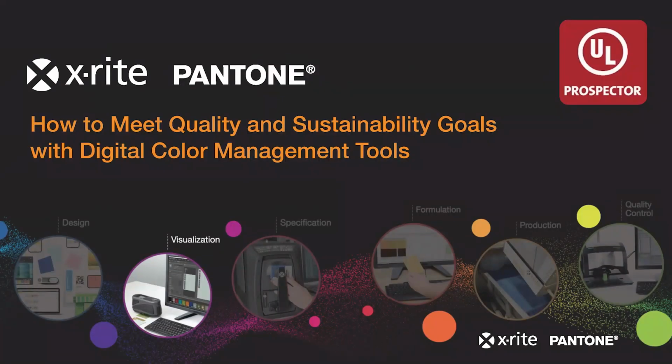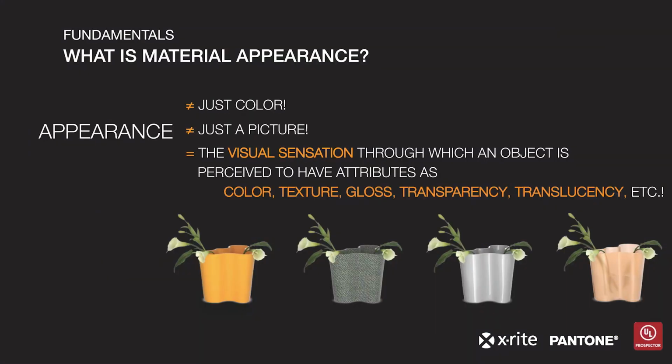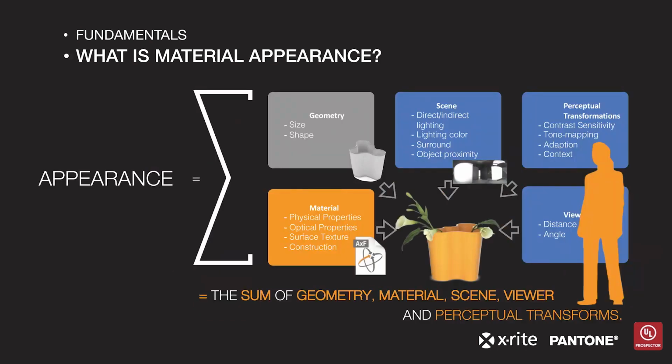Now, let me quickly introduce you to what appearance is, because that leads us in the second category here into visualization. Appearance is not just color, it's not just a picture. It is the visual sensation through which an object is perceived to have attributes such as color, texture, gloss, transparency, translucency, and even more. And this is a technology or a vision we have had at X-Rite for quite a while already, that we developed something which is called the Total Appearance Capture System.